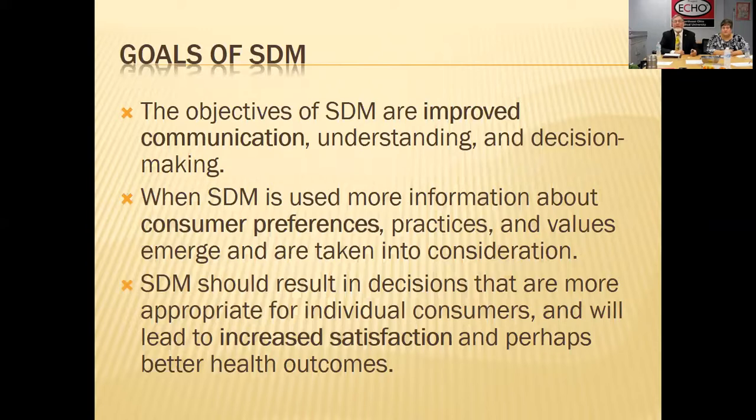The objectives are improved communication, understanding, and decision-making. And when shared decision-making is used effectively, more information about consumer preferences, practices, and values is elicited and taken into consideration. That's a critical component: getting the individual's preferences and values can result in much more significant engagement in the overall treatment process. Shared decision-making should result in decisions that are more appropriate for the individual consumer, will lead to increased satisfaction, and there's some early research suggesting there are even better health outcomes as a result of shared decision-making.